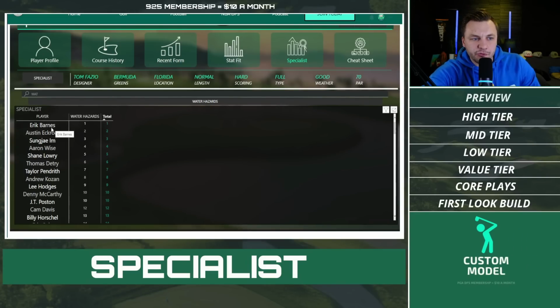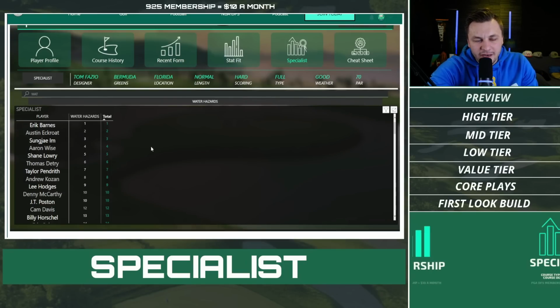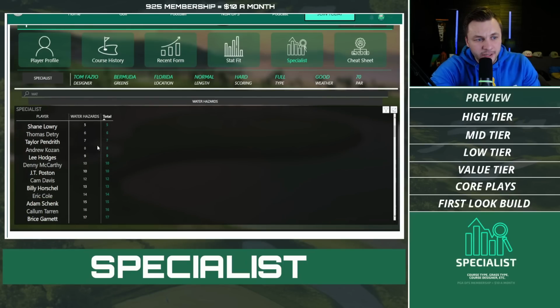I'm not sure how many starts are going into Eric Barnes or Austin Eckroat. Probably not that many. Maybe for Austin, he's been on the tour a decent amount. And same thing here. So if you see some names that you're just not familiar with, assume that there's not a big sample size going into that. I'm not doing any sort of small sample size adjustments in this right now, but we can see Sungjae makes sense. Aaron Wise, Shane Lowry, that makes sense.